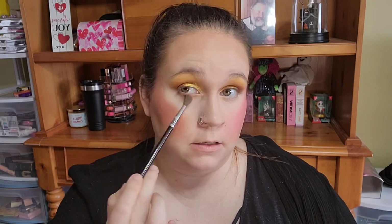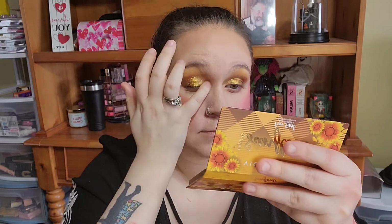Ugh. All right, for the lower lash line, I literally just want to do something super quick, so I'm just going in with that darkest shade and focusing on smoking that out. Then we'll go into that very first little shade right here, and that's just what we'll put on our inner corner.